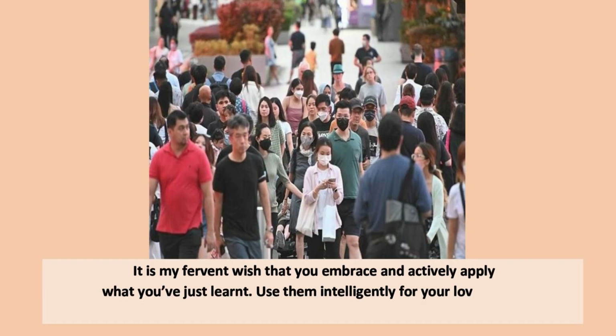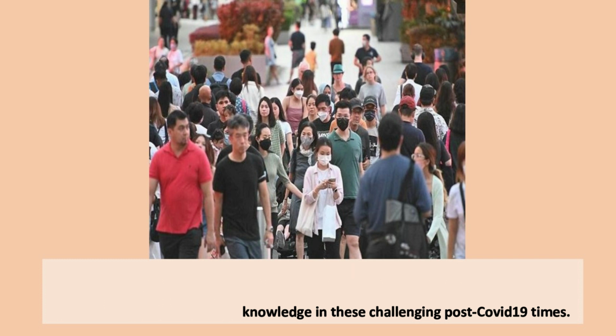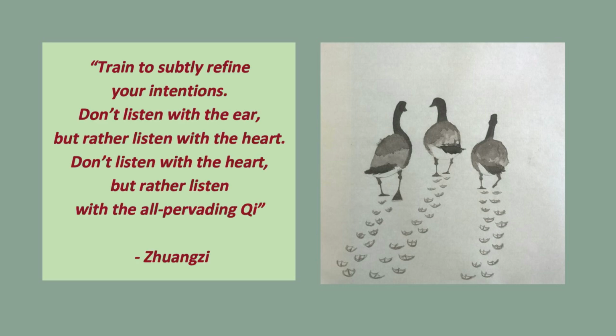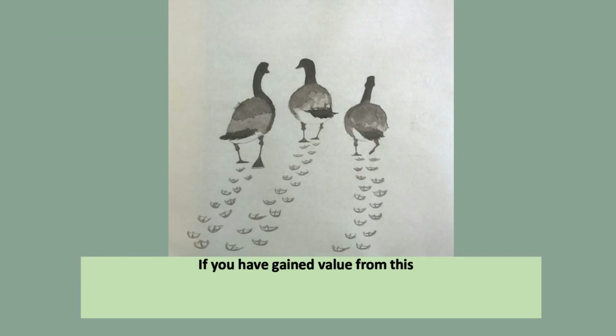It is my fervent wish that you embrace and actively apply what you've just learned. Use them intelligently for your loved ones. There is a great need for this knowledge in these challenging post-COVID times. Zhuangzi said, train to subtly refine your intentions. Don't listen with the ear, but rather listen with the heart. Don't listen with the heart, but rather listen with the all-pervading Qi.